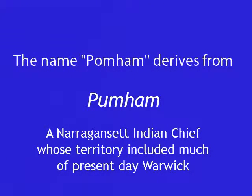Pomham Rock's name, sometimes spelled Pomham in early records, derives from the Narragansett Indian chief whose territory included much of present-day Warwick. Despite his friendship with the English, Chief Pomham allied himself with King Philip once King Philip's War began.